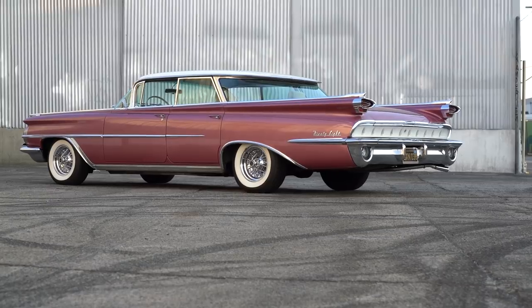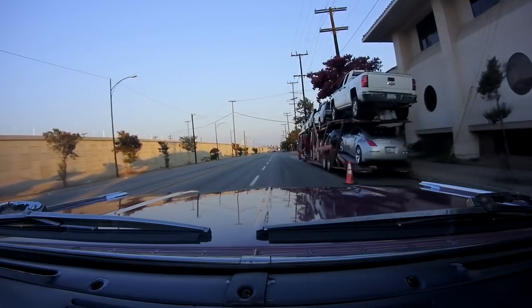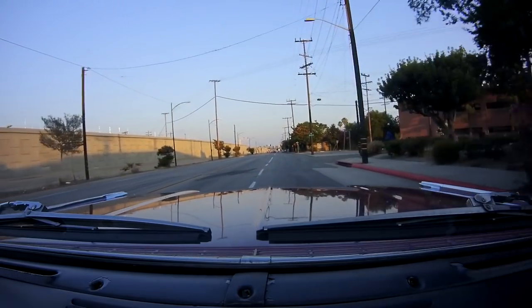Yeah. Speaking of weight, do you know how much this car weighs? Do you have any idea? My great-grandfather scaled it a long time ago. It came out to 5,000. It's got to be somewhere in the neighborhood of like 20 feet long, right? It is 20 feet long.